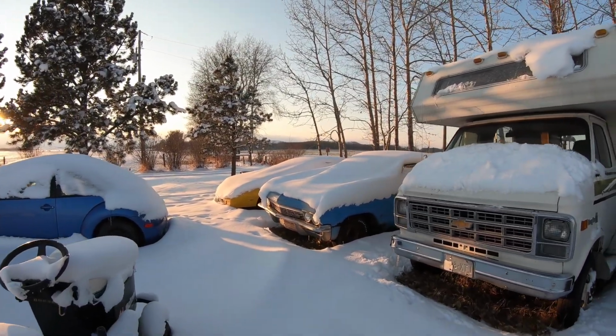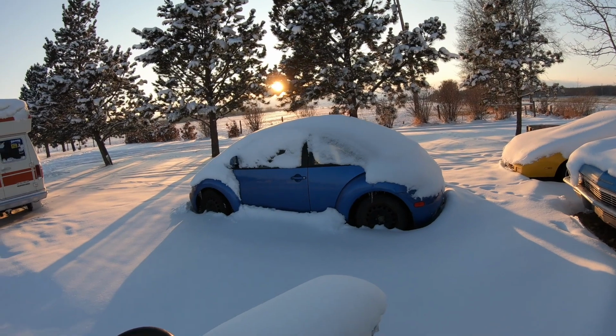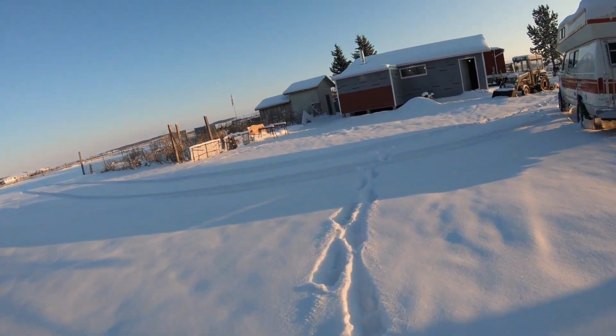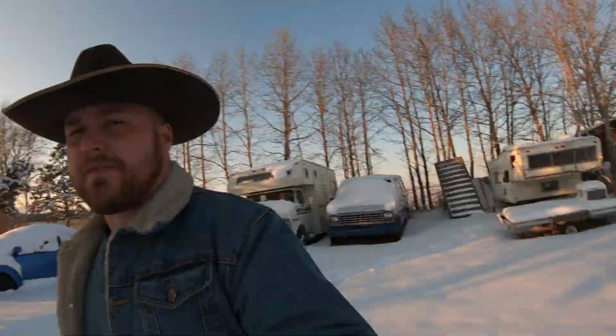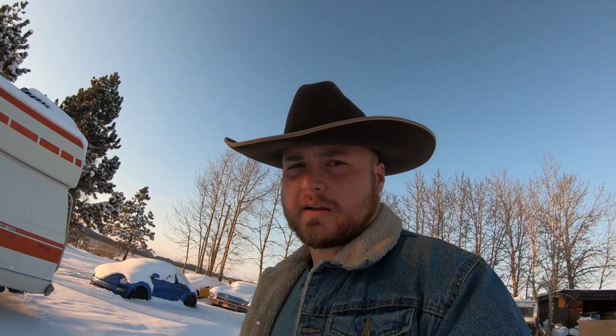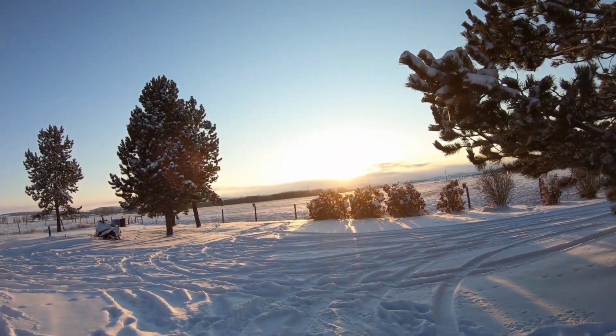It's my 65 Impala and my 87 Camaro getting the snow treatment. Whitney's Beetle. As you can tell, we still need to find a storage solution for those, because they're just sitting out in the snow and I'd rather they don't. I'll probably maybe get some car tents. I don't want those shitty cheap car tents. I want the good ones that you can actually put stuff in and it doesn't cave in on them. Yeah, beautiful evening on the Hofer Ranch.